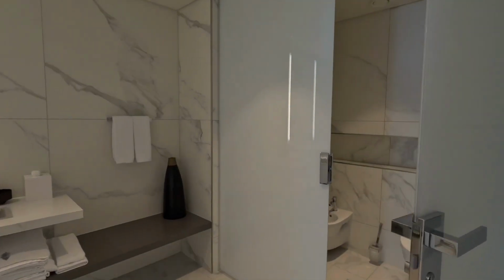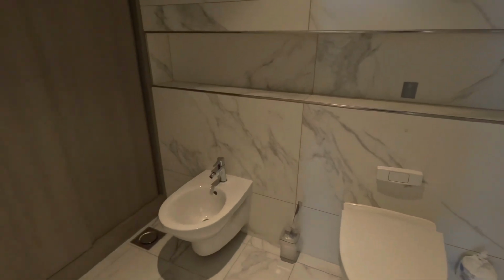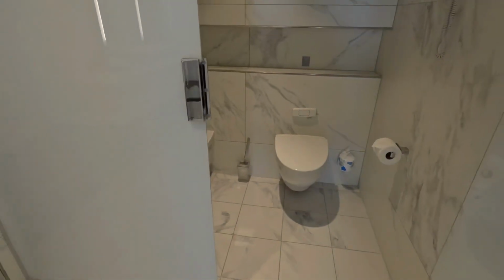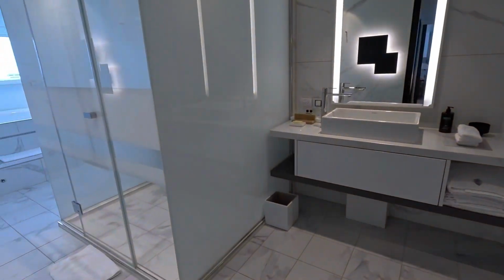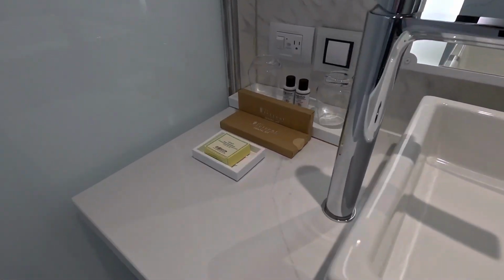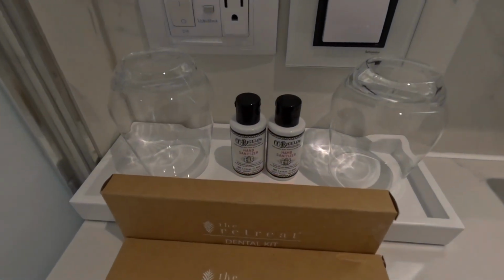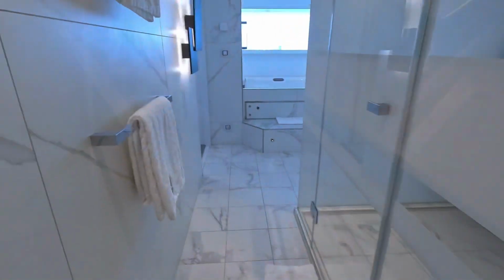The bathroom is absolutely stunning. You'll have the toilet, you'll have a bidet, you'll have some storage above the toilet, as well as a phone in case of emergencies. Lots of places to hang your towel. This is what I would call the primary sink, if you will. There's going to be drawer space, there's going to be amenities that you can use, those dental kits as well, plus a charging outlet too. And the mirror lights up as well, which is very nice and handy when you're prepping for a nice evening out.